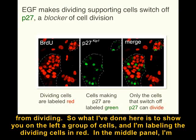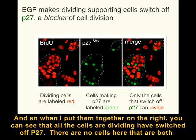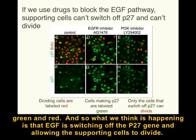So what I've done here is to show you on the left a group of cells, and I'm labeling the dividing cells in red. In the middle panel, I'm showing you the same cells, but in green, I'm showing you the cells that are making P27. And so when I put them together on the right, you can see that all the cells that are dividing have switched off P27. There are no cells here that are both green and red. And so what we think is happening is that EGF is switching off the P27 gene and allowing the supporting cells to divide.